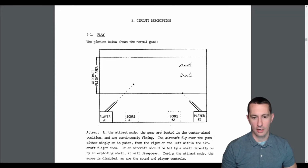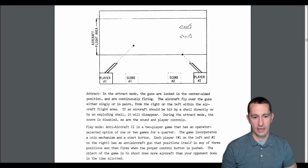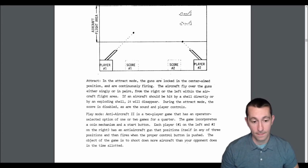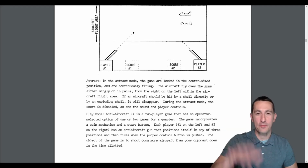In the attract mode, the guns are locked in the center aimed position and are continuously firing at aircraft overhead. So in play mode, 2-player game operating, selected option of 1 or 2 players. Has a coin mechanism to start the game, and a gun positions itself into one of 3 positions, then fires with the proper control button. Oh, it's just a button. That's it. That was one big pad, and you just push the button down.